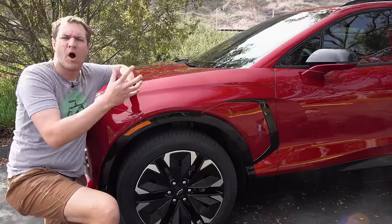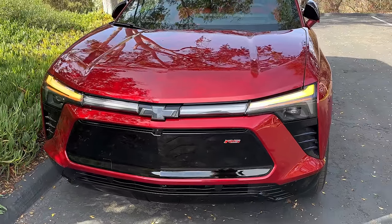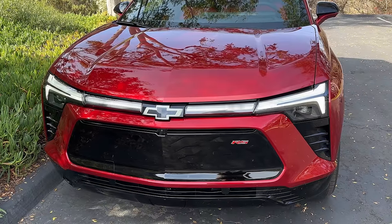Next, let's talk lighting. You can see a light bar across the entire front end, and it does little dances. Here's the dance it does when you walk up and start the Blazer EV. It recognizes you, it's happy to see you, and it does a little light dance to commemorate the fact that you're here.